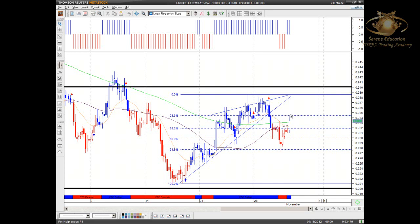If we can get above that, then above the 23 going into the start of the US session, we should be looking for price to head up towards that magical 940 mark, which happens to be our major support and resistance level. So you can see in near term a bit of red. You can see the red candles. However, the histogram on the other side is showing blue. The candles are now going blue.